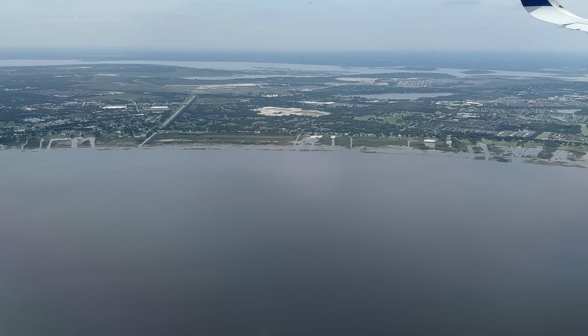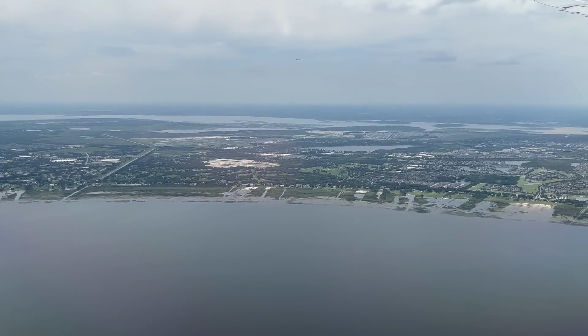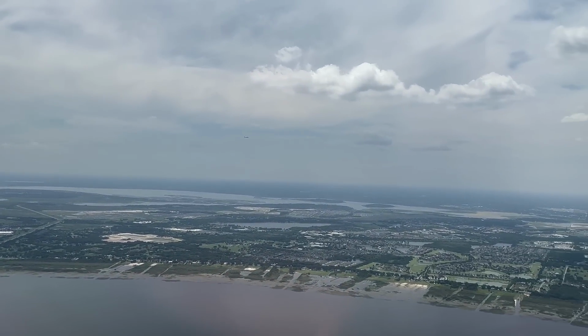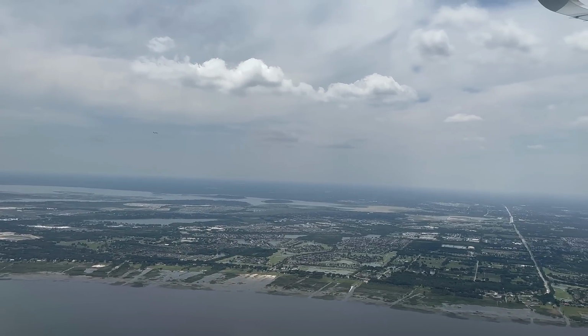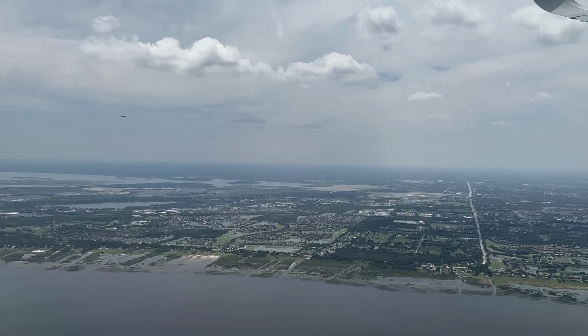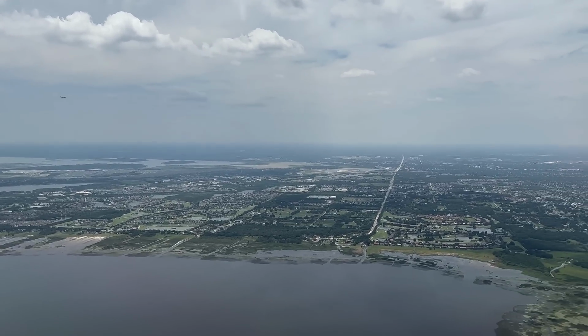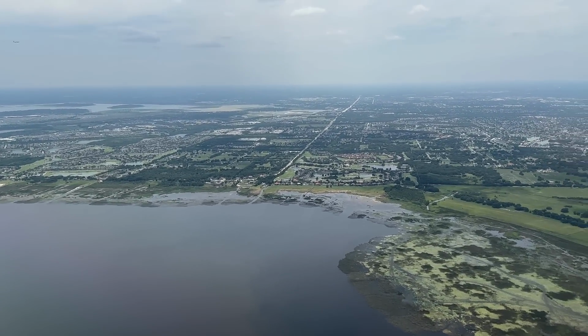Small adjustments to our heading need to be made to line up perfectly with the extended center line of runway 35 left. We're on the tower frequency now and are clear to land, perfectly spaced between other flights on approach. In the cockpit, all is set for landing. I hope you've been enjoying this flight so far. Remember, this is a special aircraft because this is the very first A321 that Delta ordered, and we're on it right now, together, you and me. We'll be on the ground very, very soon in Orlando.